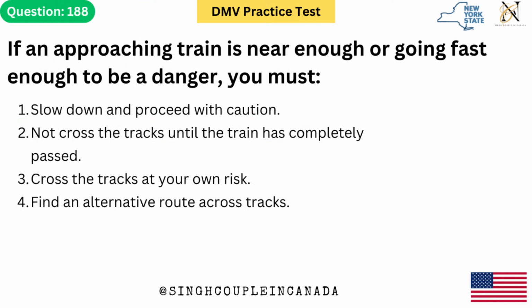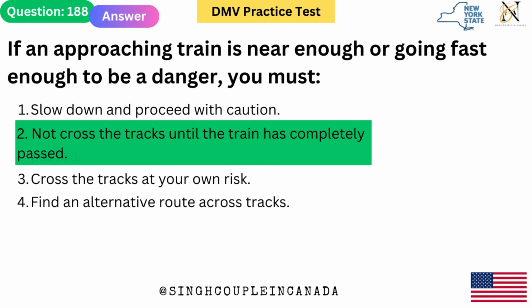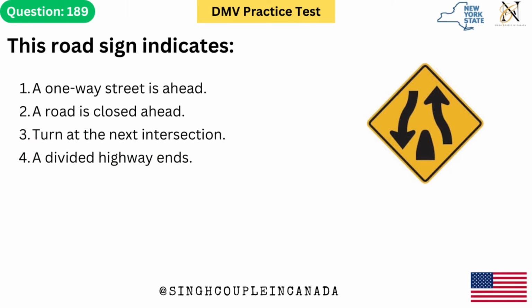Question number 188. If an approaching train is near enough or going fast enough to be a danger, you must 1. Slow down and proceed with caution. 2. Not cross the tracks until the train has completely passed. 3. Cross the tracks at your own risk. 4. Find an alternative route across tracks. The answer is 2. Not cross the tracks until the train has completely passed.